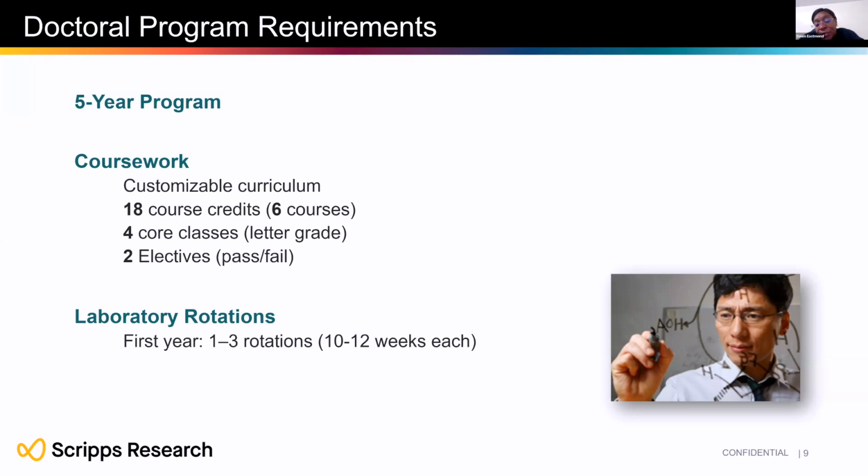In your first year, in addition to doing coursework, you'll also be required to do laboratory rotations. These rotations are usually 10 to 12 weeks, and most students do 3 rotations, but you're only required to do 1.